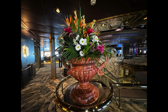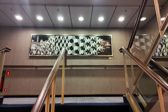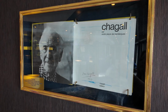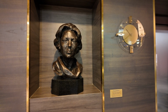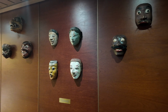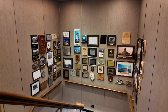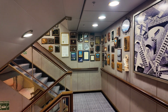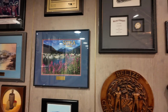And in addition to all the fresh flowers you'll find throughout the ship, there's plenty of art to admire in the ship's nooks and crannies, so be sure to walk around and admire the various treasures. And don't miss the forward and aft stairwells of Deck 1, where you'll find plaques celebrating Zaandam's inaugural visits to ports throughout the world.